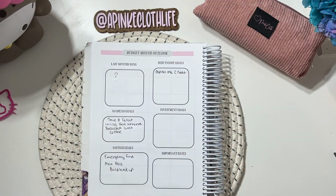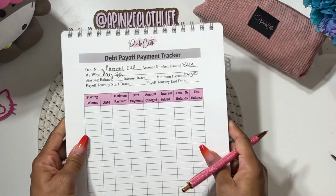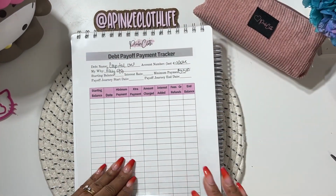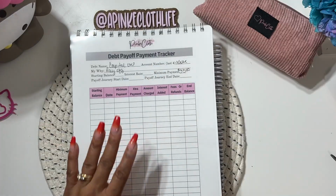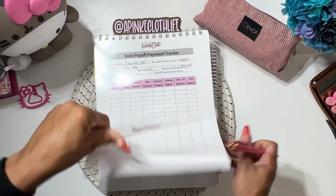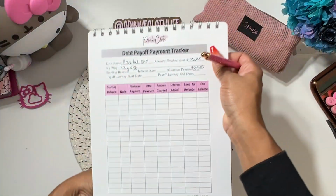So what I'm going to be doing is actually utilizing my debt payoff tracker. And I actually got stickers going everywhere. I actually redid this because I wanted to make it a little bit bigger. I do like the small size, but I wanted something bigger and kind of like a notebook type.